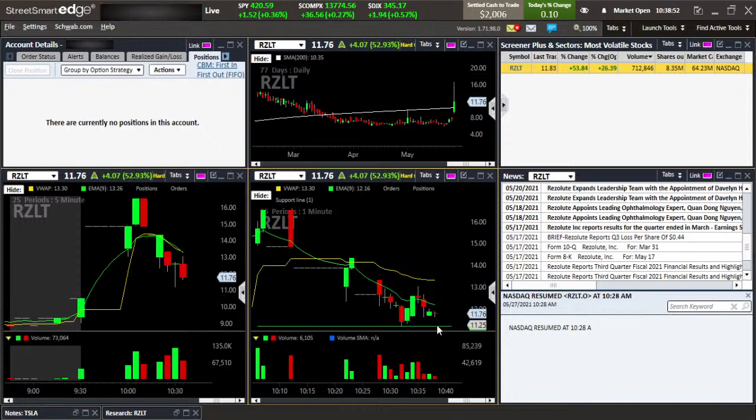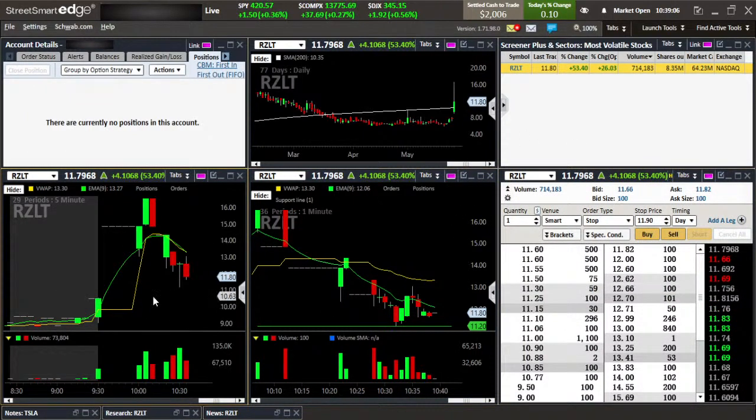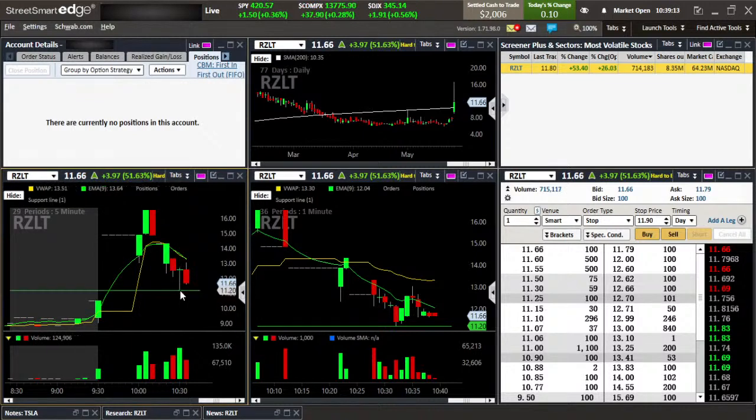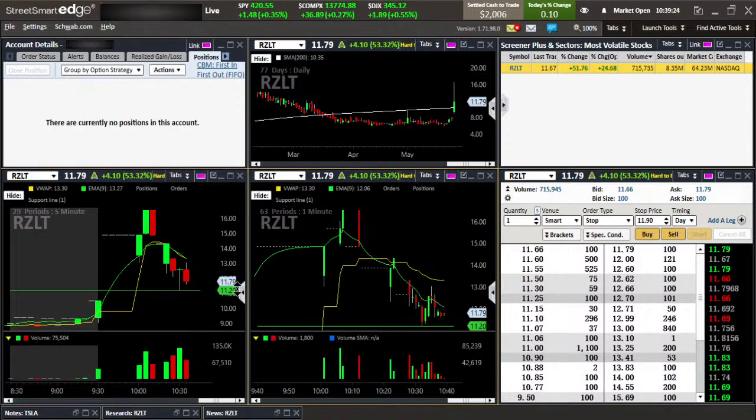That VWAP is working its way on down there though, and I'm glad. Needs to find some support though. 1120 may become support, but it's hard to call that right now because I don't know what kind of news made it do this kind of move. Because a conference or a $21 price target, it's not confirmation, it's not life-changing. 939.